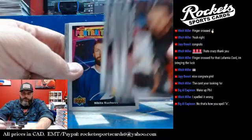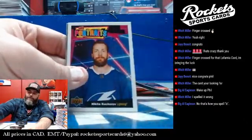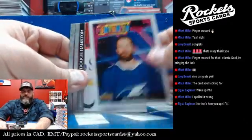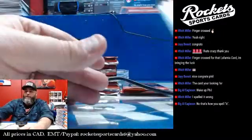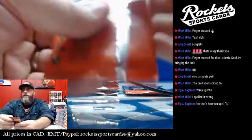Here we go. Nikita Kucherov with the portraits. I like that Dougie Hamilton card. I've seen that a couple times. Probably 4 or 5 times, actually.